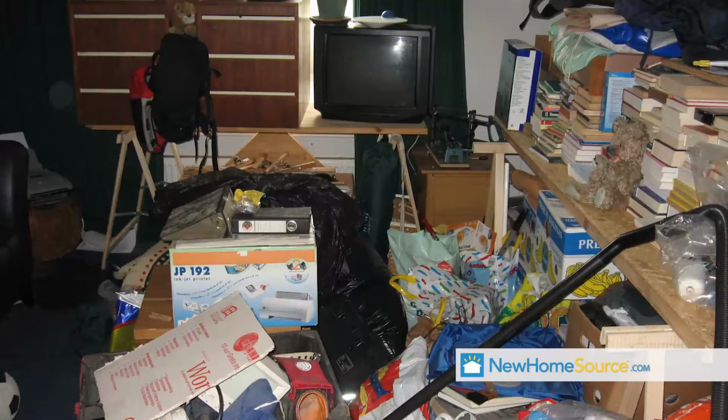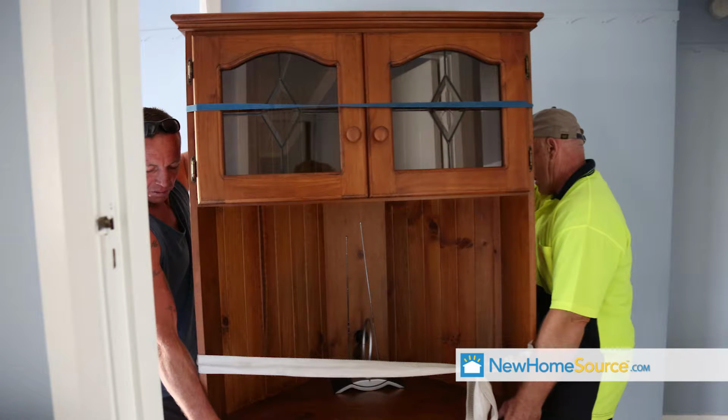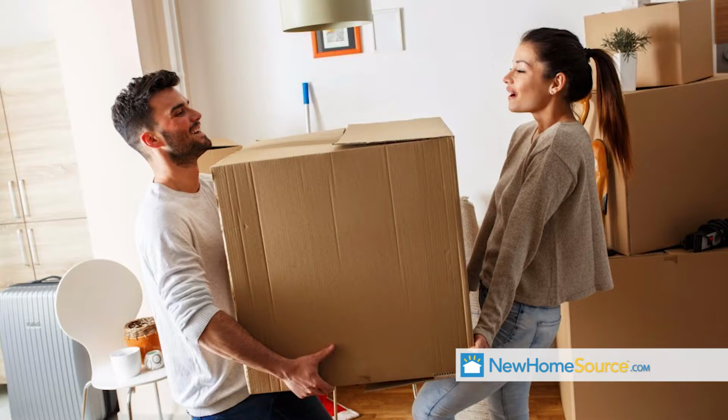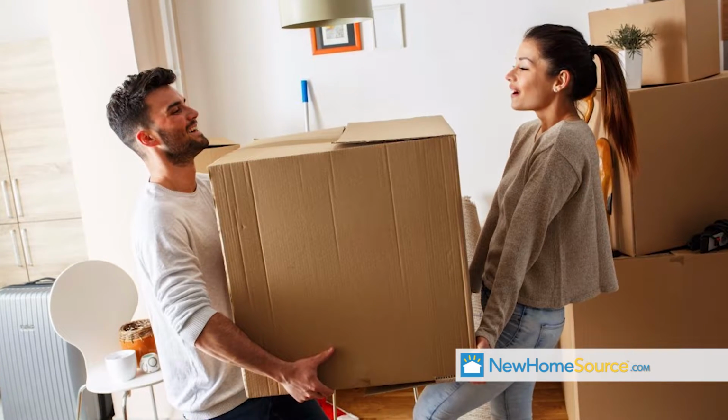It also wouldn't hurt to start moving now. Clutter is a serious problem that can result in lost sales. Remove some furniture to make the home feel bigger. Box up some of your stuff and take it to storage. It makes the home feel less personal and also removes your valuables.